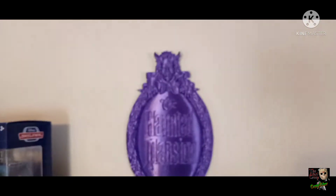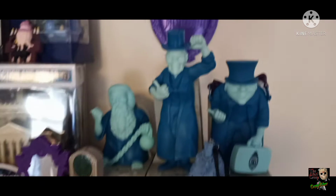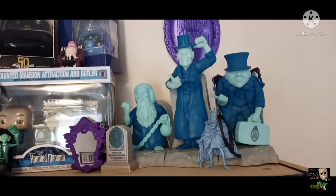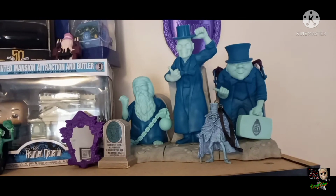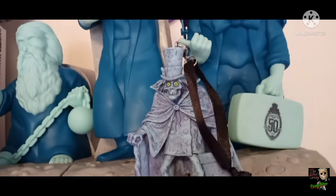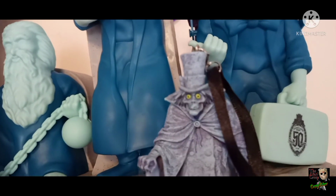That's a sign I printed up on my printer. That's a recent acquisition. Absolutely love these guys. Somebody put a wash on theirs and it looks so much better. I don't know if I have the heart to do that though. We'll see, eventually I might. And there's my hat box ghost ornament that we got a couple of years ago. Love, love, love the face. Absolutely love it.